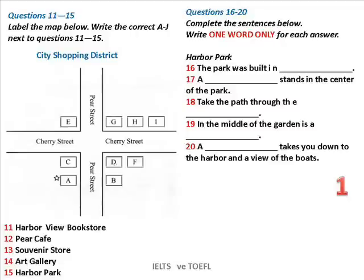Section 2. You will hear a tour guide giving information about a shopping district. First, you have some time to look at questions 11 to 15 on page 6. As you listen to the first part of the talk, answer questions 11 to 15.